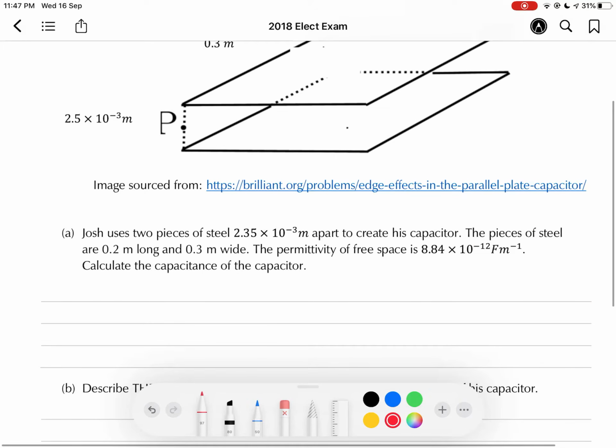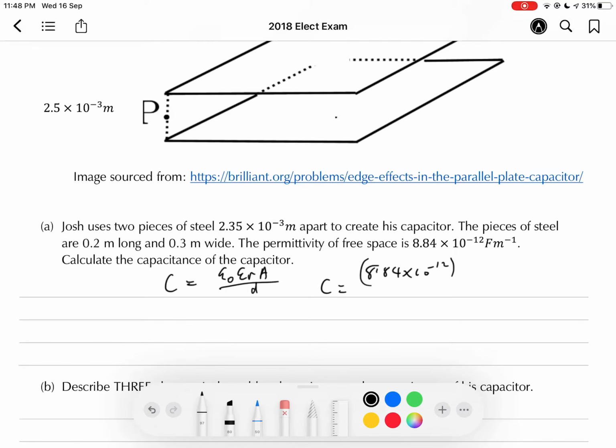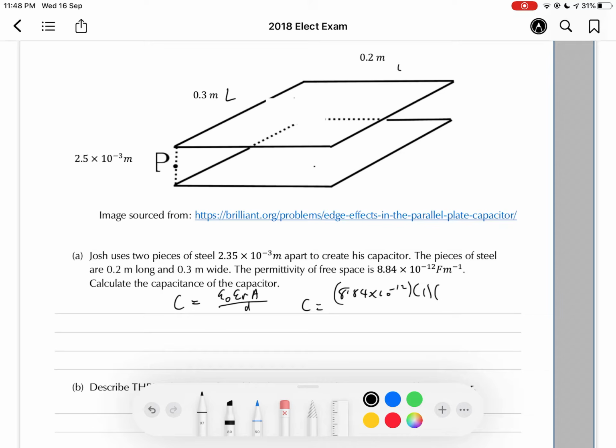So the capacitance of the capacitor really depends on the physical properties of the capacitor and the physical setup. So our formula for that is capacitance equals permittivity of free space multiplied by our dielectric constant multiplied by the overlapping area of the plates divided by the distance of separation. In this case, we have all the information we need. So C equals 8.84, that's our permittivity of free space, times 10 to the power of -12. In this case, we can assume that our dielectric constant is 1, since they didn't give us that information. And we have our area, which is equal to the length times width of the capacitor, so that's 0.3 times 0.2, divided by the distance of separation, which is given as 2.35 times 10 to the power of -3.